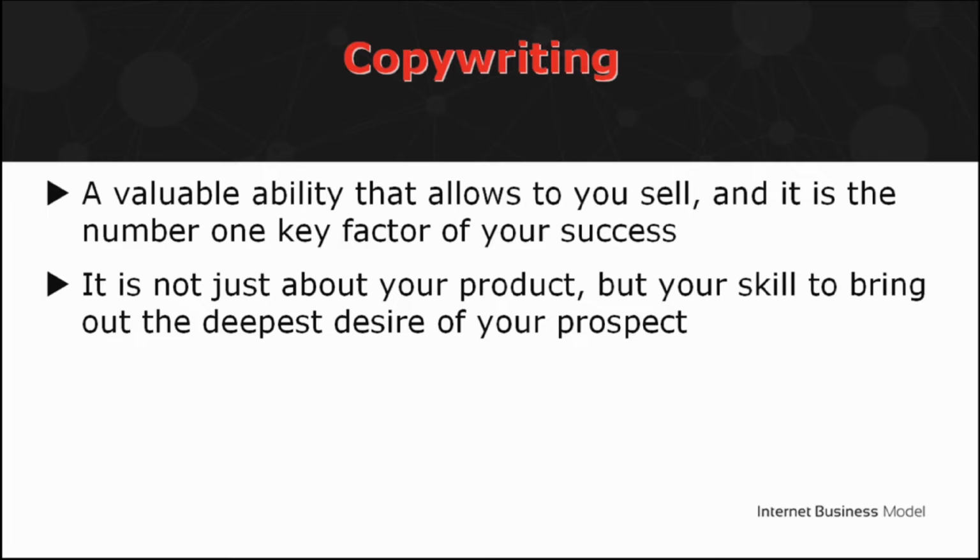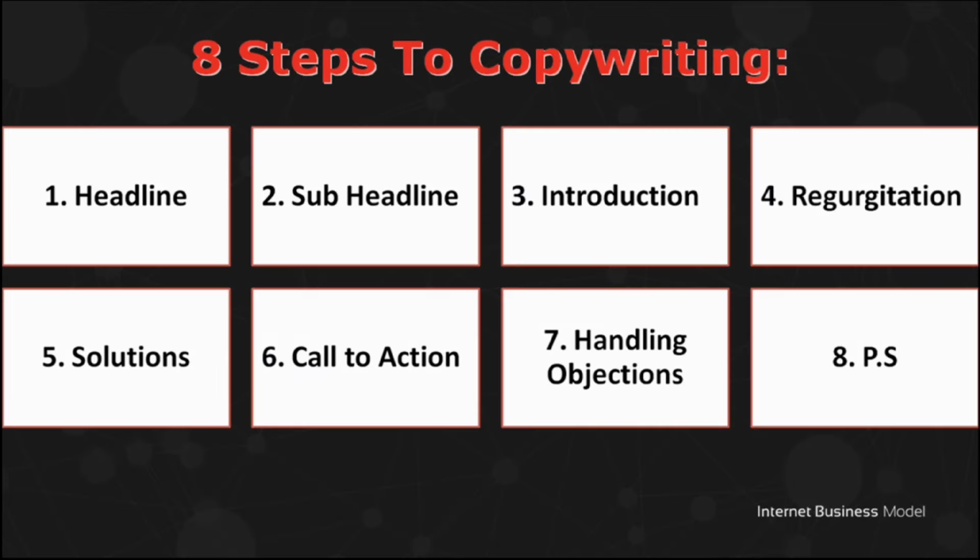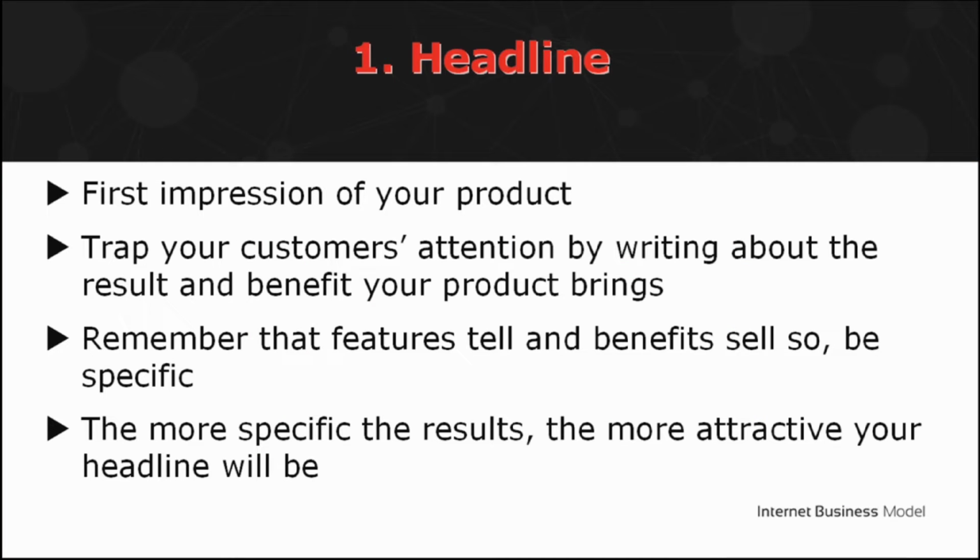Remember, it's not just about your product, but your skill to create desire in your prospect. There are 8 steps in creating a hypnotic sales letter to hook your customers. 1. Headline. 2. Subheadline. 3. Introduction. 4. Regurgitation. 5. Solutions. 6. Call to action. 7. Handling objections. And finally, 8. PS.